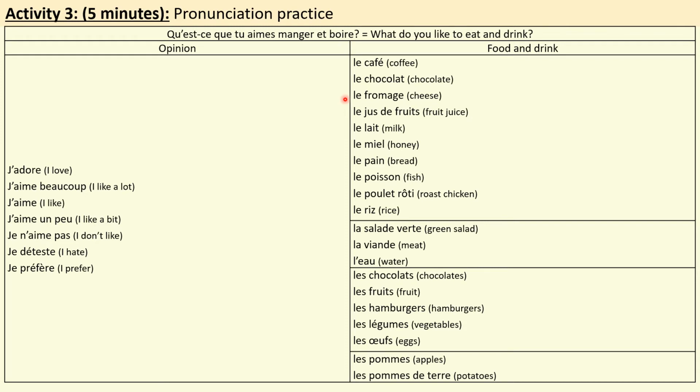Well done if you said that they're singular and masculine. They are singular and masculine nouns, so they start with le. What does the la tell you here? Really well done if you said they're feminine and singular. They are la salade verte, la viande. We've also got this one here, l'eau, with an apostrophe. Why are we using L and apostrophe here?